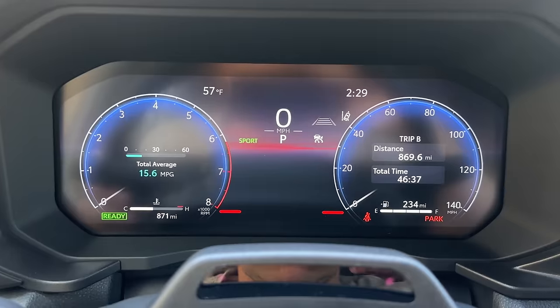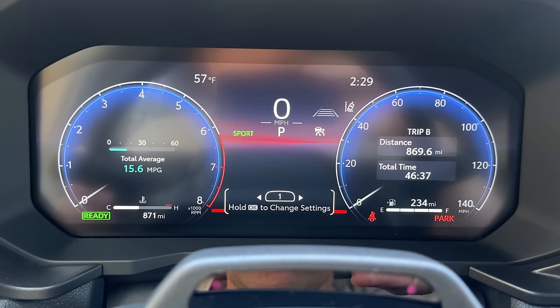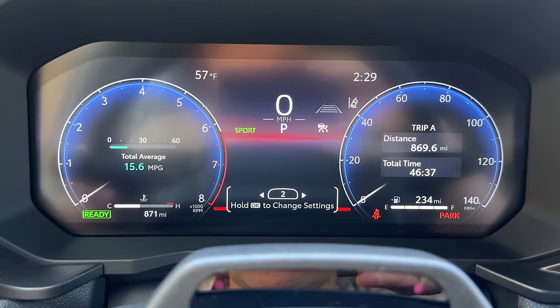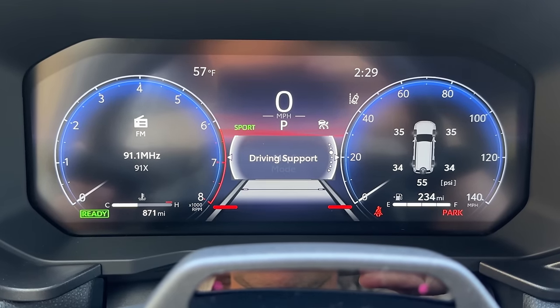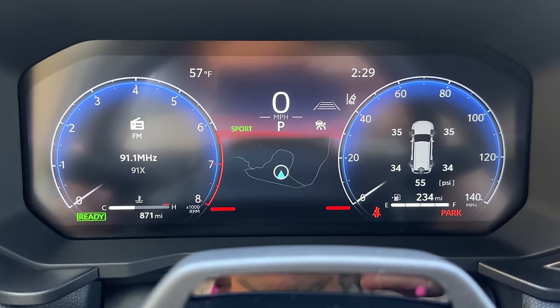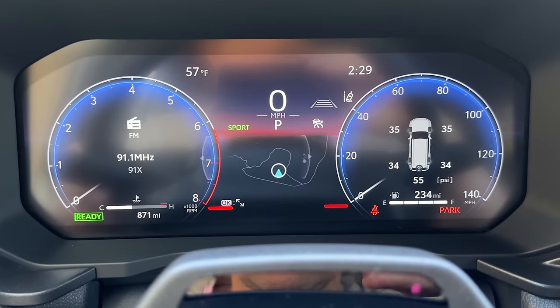Now, on the subject of tech in this car, the gauge cluster screen situation is worth mentioning and fantastic. It's a full screen and it's fully configurable. You can adjust the left, center, or right panels to show basically whatever you want. The map, the music you're listening to, a trip odometer, your range, your fuel economy, tire pressure, off-road stuff, it's all adjustable in this gauge cluster screen.